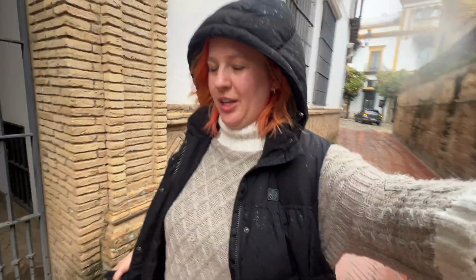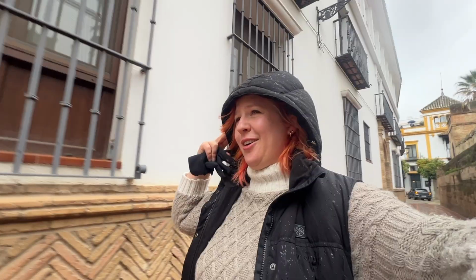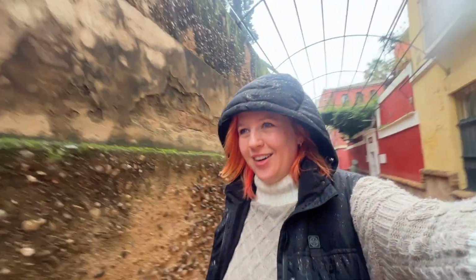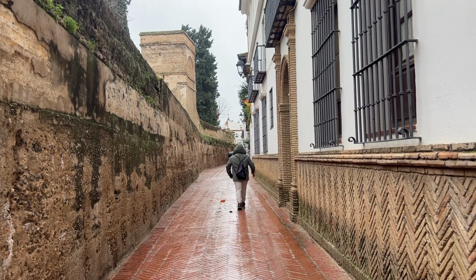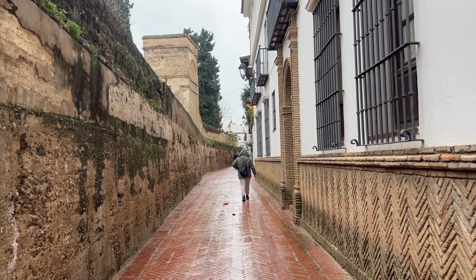So, we're a little lost. We've walked around 3 sides. This is the last side that we have to walk around. I don't know how we got so lost. But anyway, that's where we're at now. Walking down the streets. It's really cool though. Look at this. It's so awesome. But we're definitely lost. It's raining harder. We found this cool fountain, but we're still definitely lost.